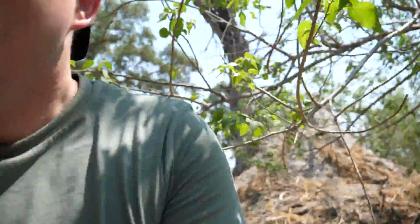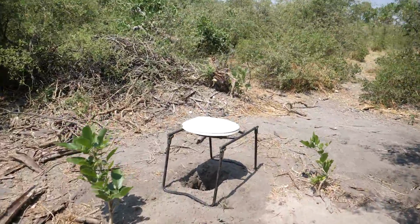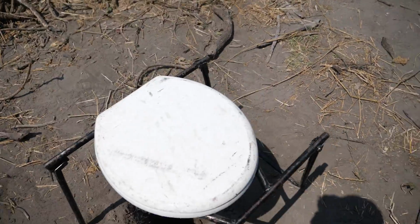Alright, we've just been shown where the toilet is for tonight. Let me show you. That is our toilet seat and a hole. At least you have a proper toilet seat. And we just got told as well that this is the edge of the camp. So later, when it gets dark, they're going to bring the toilet closer in because right on the edge you could easily have elephants or whatever come past. So just imagine that, if you're sat on the toilet and an elephant starts charging you. Could happen.